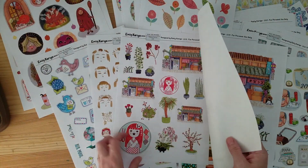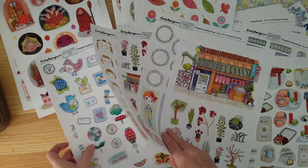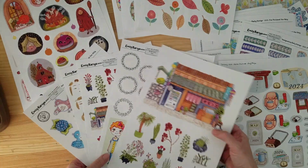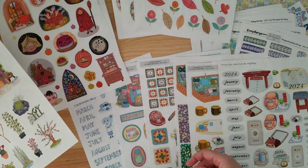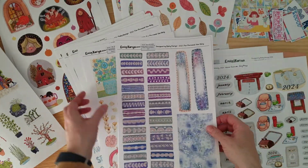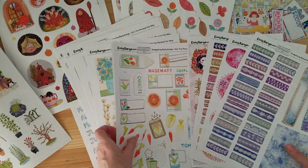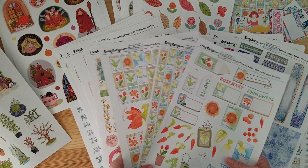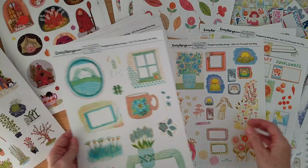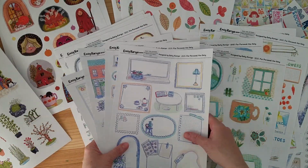So if anybody else watching this is a Patreon creator and you do digital sheets, I highly recommend keeping a physical archive, just one really decent copy of all the sheets you've done, just to give yourself that sensation of accomplishment, and to remind yourself of all the hard work that you've been doing, because it is a lot of hard work producing all these sheets every month.